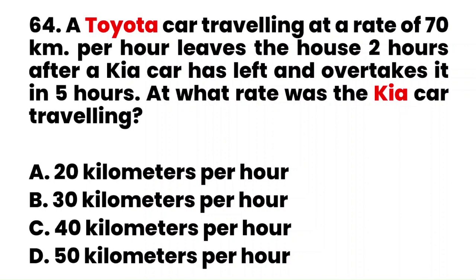So we have two cars here. We have a Toyota car and we also have a Kia car. And then what is asked here? The rate of the Kia car. Rate in this case, because this problem is a kind of speed problem, rate is speed. Because alam naman natin sa options of kilometers per hour ang unit. So we're looking for the speed of Kia.